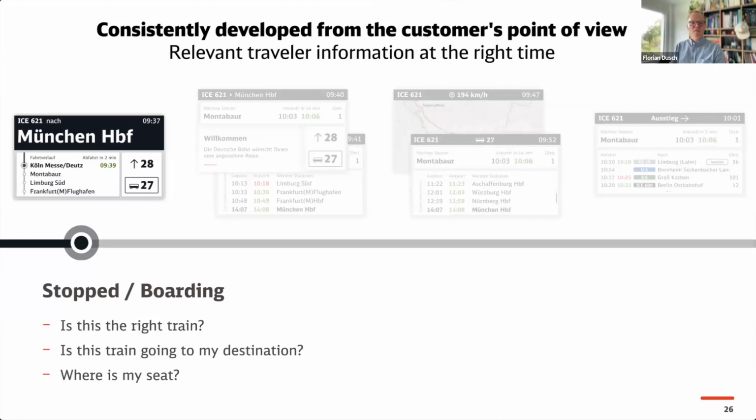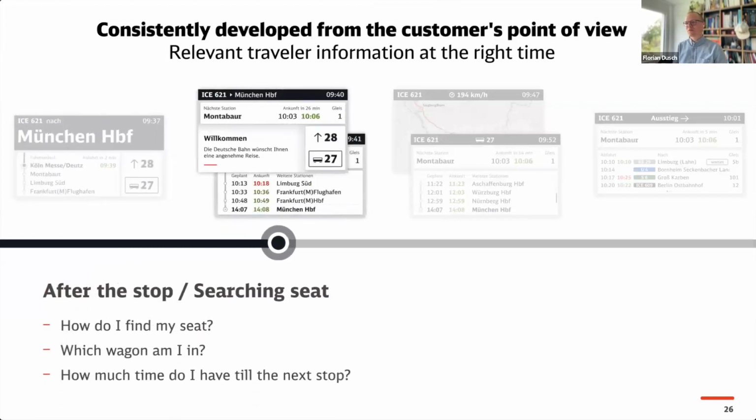So in the beginning, of course, am I getting into the right train? Is this train going to my destination? And then, of course, where is my seat? That's always a very, very important question that people have throughout the trip. Once they got in, how do I find my seat? And then a big thing in the ICE is finding the right wagon number. So basically the carriage. You can see here on this example, it shows 27. You're in carriage 27, and the next one in this direction is 28. And this is important to know because the reservations are tied to the wagon numbers. So people that have a reservation, they're really keen on finding the right wagon and seat.